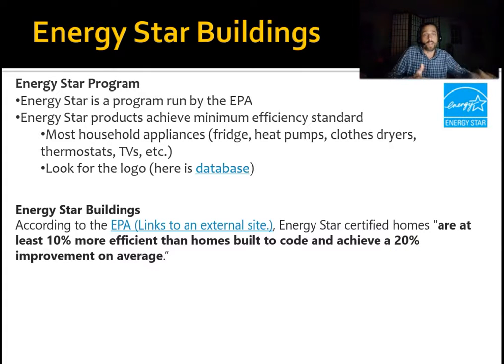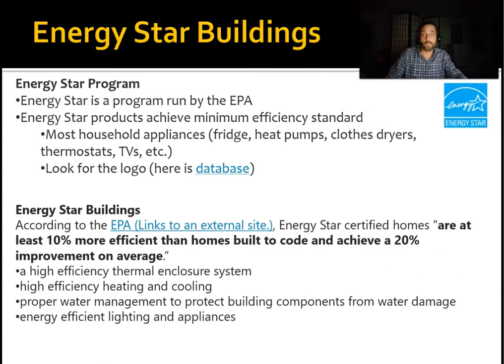The reason that that 20% number is higher is because we have a lot of older homes that were built to code at the time, which was less robust than the new codes. So on average, you're going to get about a 20% improvement on your energy efficiency, which means you're going to save about 20% of your energy cost.